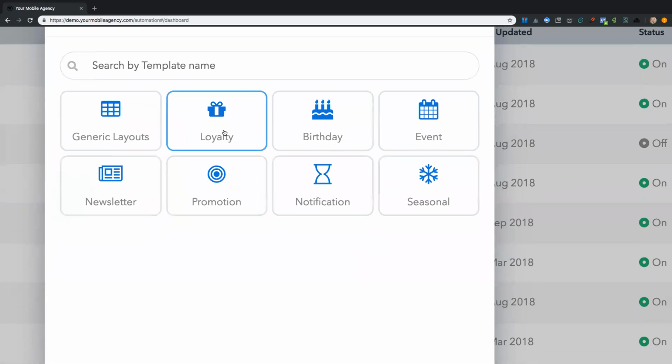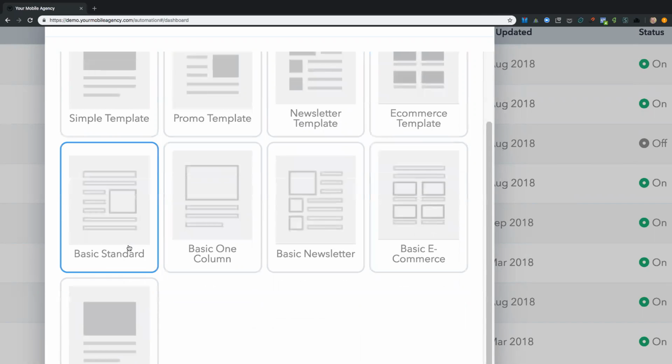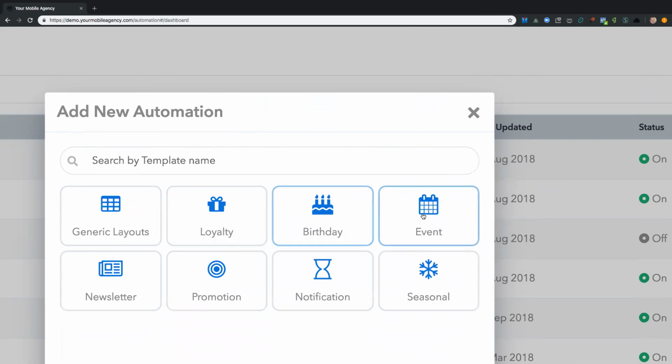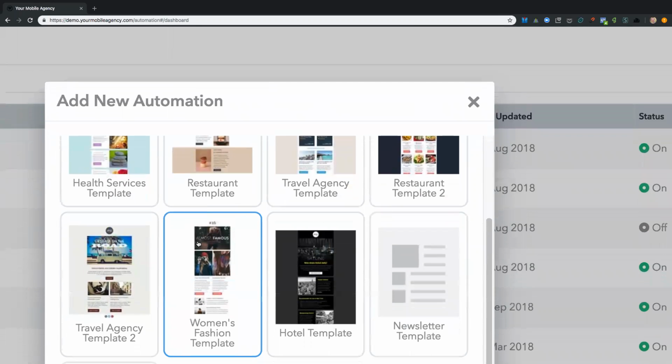We also have these categories. We're going to be filling this out with a bunch of designs, generic layouts, just basic layouts if you want to do a promo, newsletter, e-commerce, basic newsletter, one column, standard. This is just the layout itself. If I go back to the main menu, we have loyalty, birthday, event, seasonal, notification, promotion, newsletter. If I click on newsletter, for example, we have a bunch of different layouts.